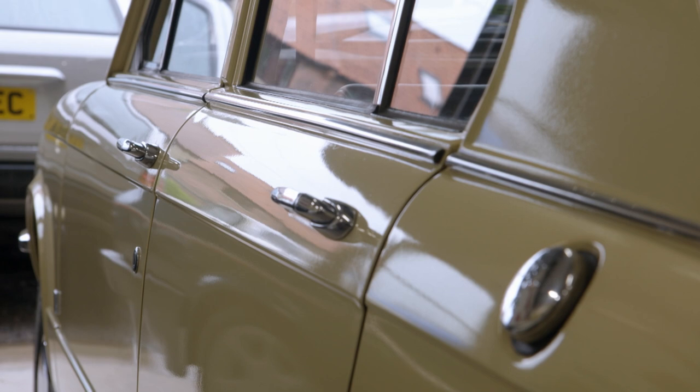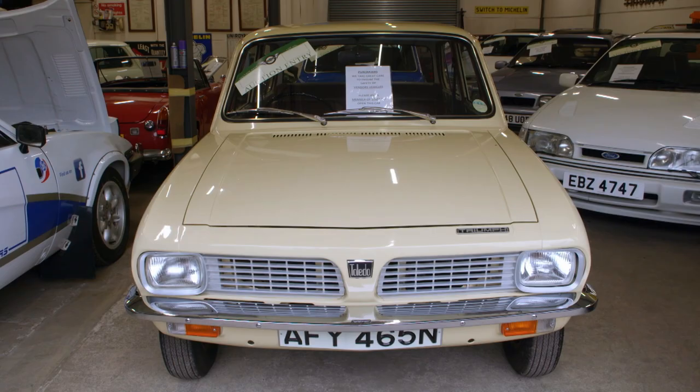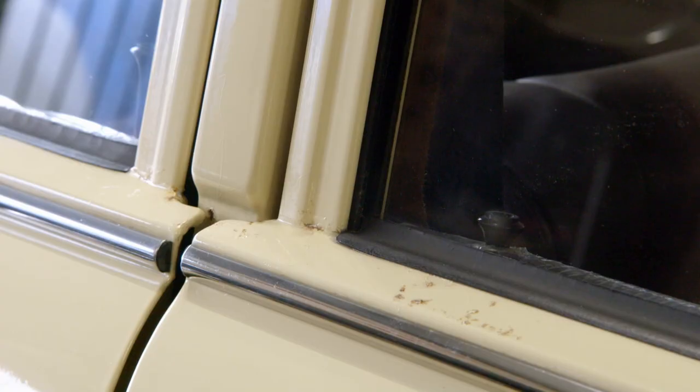All in all, the market is narrow for this rare runabout. There's very little you can do with a car. You can't use it because you can't put any miles on it. You can't do the paintwork that you would like to do because then it's not original. So you're actually sort of pretty stuck, really.